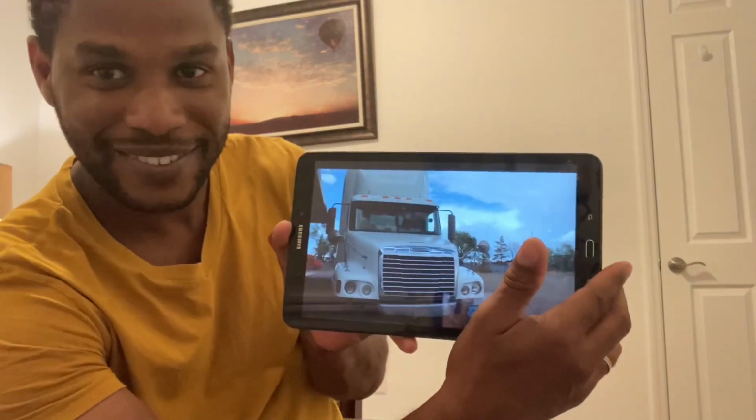So let's go. This is the tractor. When you make a pre-trip inspection, make sure there are no leaks under the engine, under the engine compartment. The truck isn't leaning to one side. The lights must be the proper amount. Proper amount? Is this the correct word? Oh my gosh. No leaks under the engine compartment.